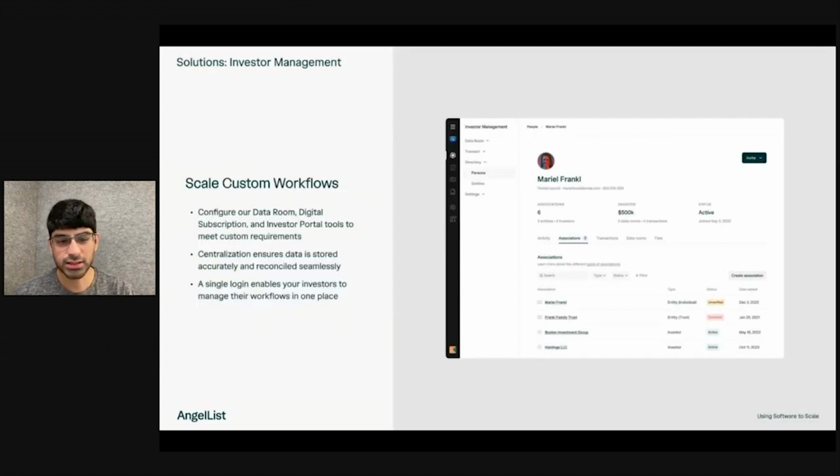At AngelList, our software is designed to scale custom. This means that large firms are able to configure our data room, digital subscription, and investor portal tools to match their custom requirements and keep all their investor management workflows in one system. And a single system is a great experience for investors because they no longer need separate accounts for different tools. Instead, a single login enables them to both participate in the firm's new funds and receive ongoing communication around existing ones.